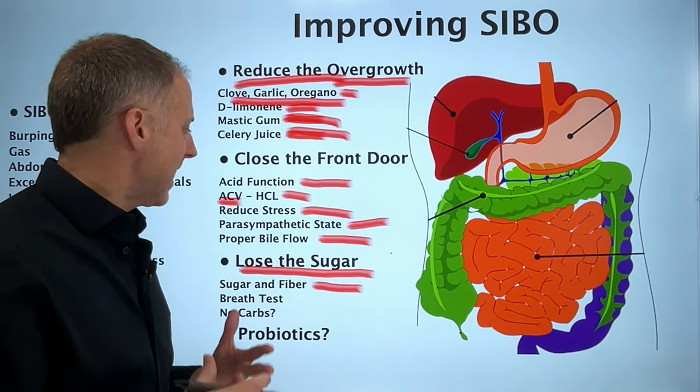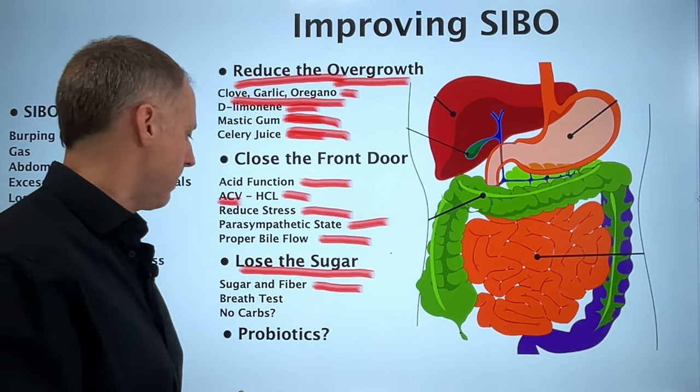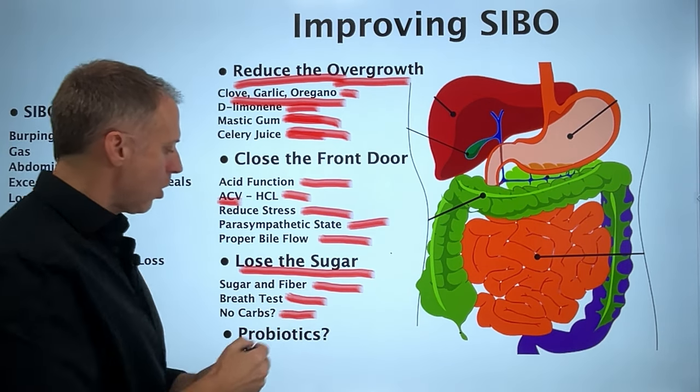And you know, that should give us a hint that maybe we don't want to give them sugar to help them thrive a little bit more. So we can remove some sugar. The breath test is kind of giving us hints to do that. And does that mean that you can have no carbs at all?